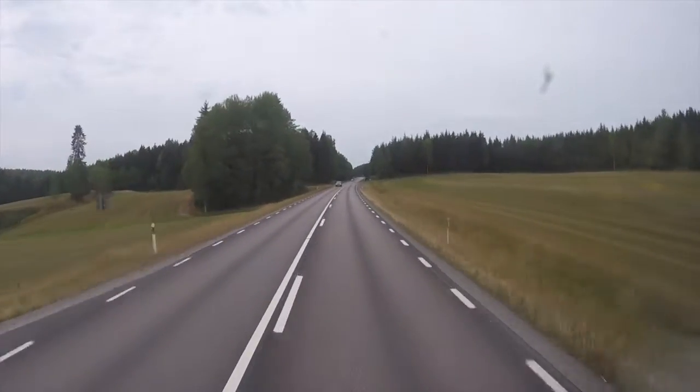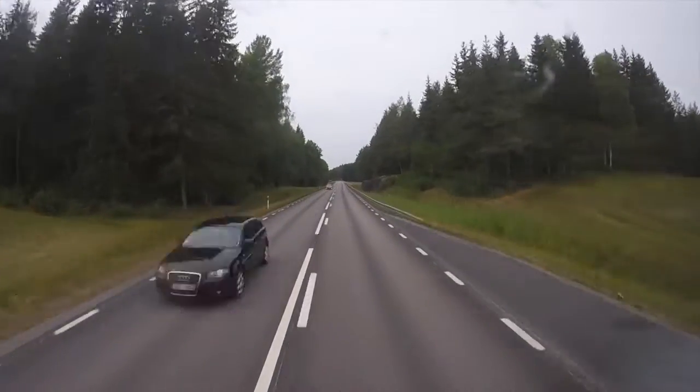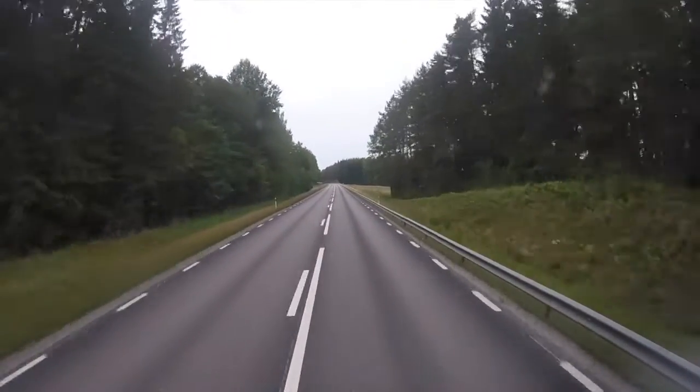Film a little bit more of this drive through here, and I think I've missed the best of the lakes, but they never seem to quite come out on camera when I try, which is always a bit of a shame.